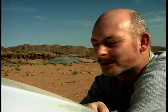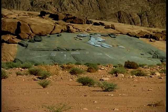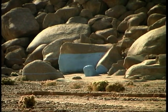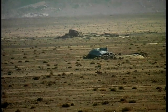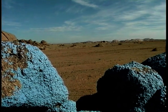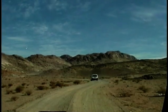I've seen some wacky things in my time all over the world, but blue rocks in the middle of the desert? Apparently some mad Belgian artist, God knows how he got here, what he was doing here, suddenly decided that the desert needed a bit of colour. So he went around everywhere painting things blue. I guess this is what they call the blues. Mad. We're on our way to evening camp, a Bedouin village.